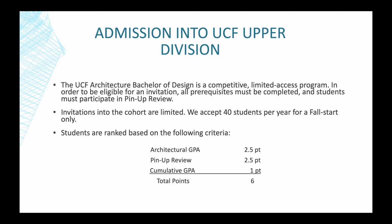So the UCF Architecture Bachelor of Design is a competitive, limited access program. So once you go from the 1,000 level to 2,000 level courses at Valencia, once you move into UCF, it is a competitive process. Again, limited access program. In order to be eligible for an invitation, all the prerequisites that we just talked about must be successfully completed by the summer before classes start in the fall semester in which you plan to matriculate.